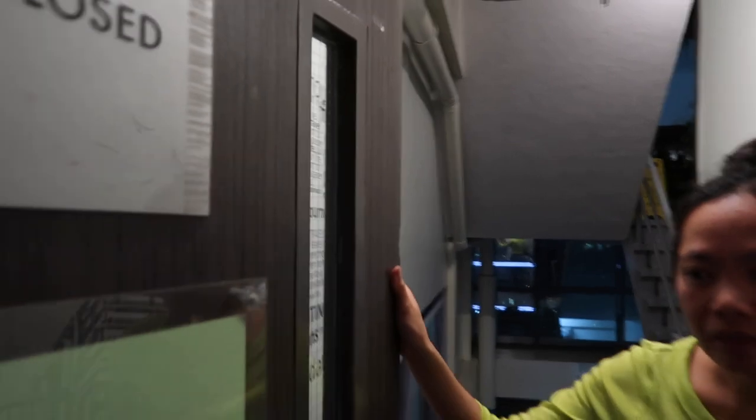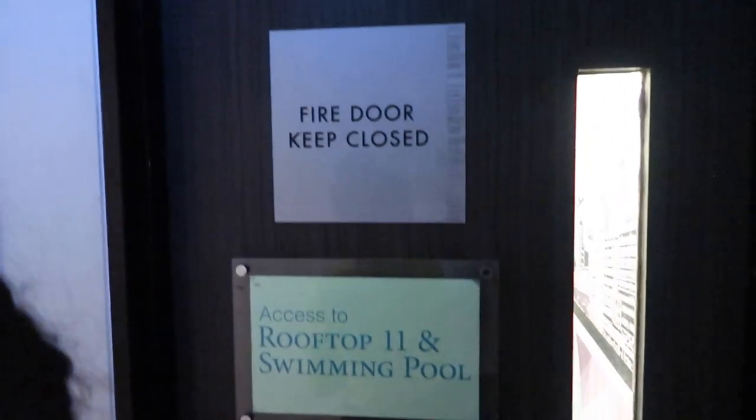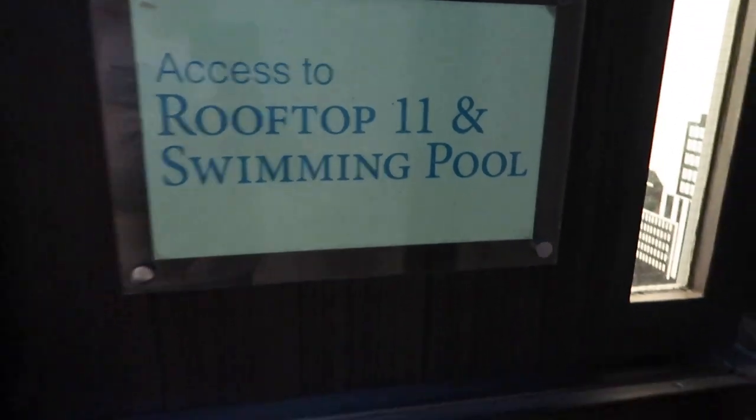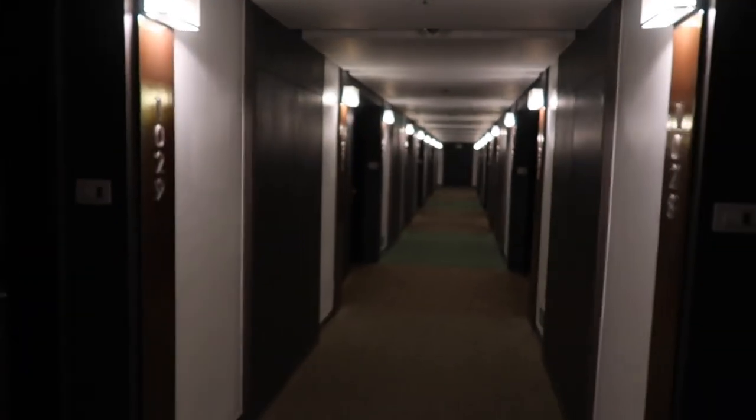So here we are, we're going through the door. It's easy to miss. Fire door, keep closed, and the rooftop and swimming pool. So it's just along the corridors here. Here we're back in the hotel. We're heading now to the dining for the free breakfast.